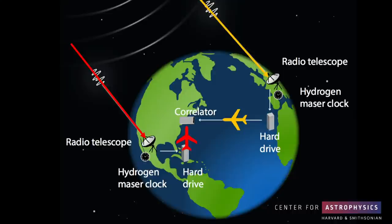You see the tough words, hydrogen maser clock, on there? Well, that's because this takes a whole night of watching this black hole all at the same time. We need to make absolutely sure that the data taken at one telescope on one side of the globe is taken at the exact same time as the other side of the globe, so that when we put the data together, it all makes sense.